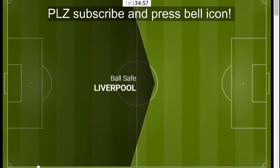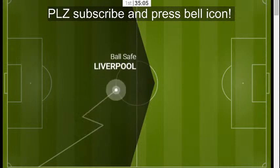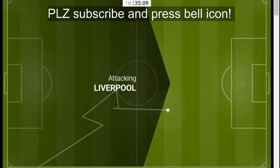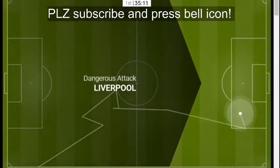Here's Keita, goes back into his own half to Van Dijk, who then quickly shifts it to his right to Gomez. Gomez now moving away from Davis. Salah turns it first time. Alexander-Arnold's cross from the right. He was aiming for Mane in the box, but Mings was able to clear for Villa.